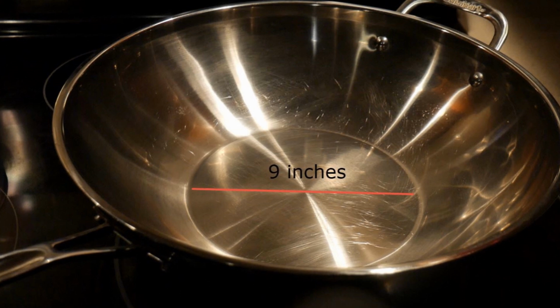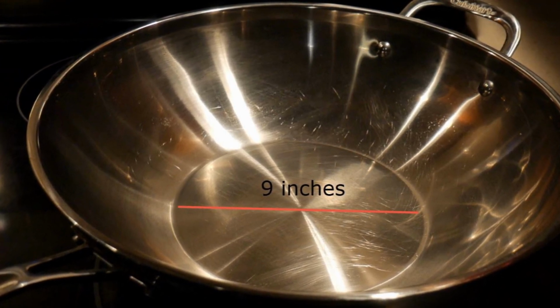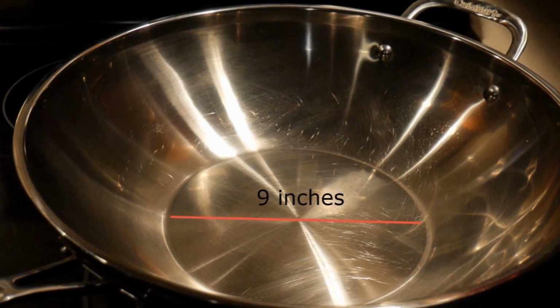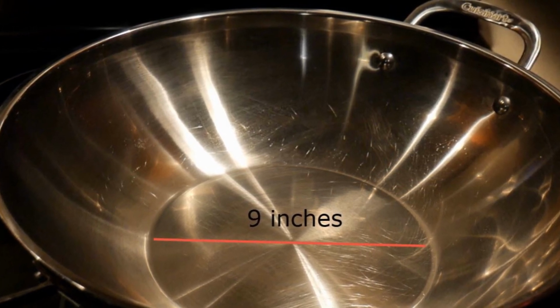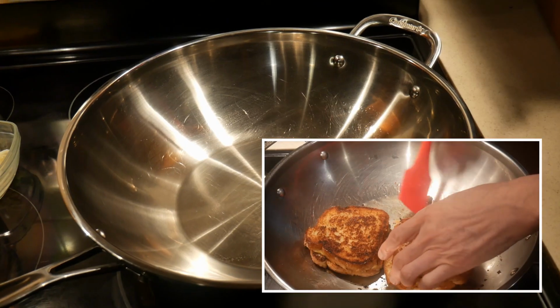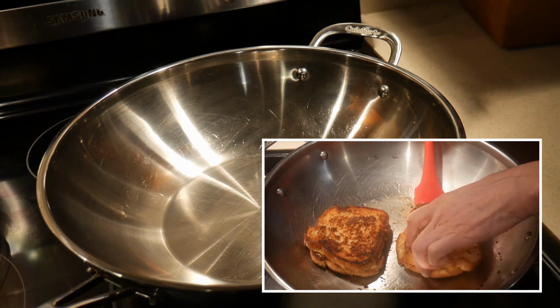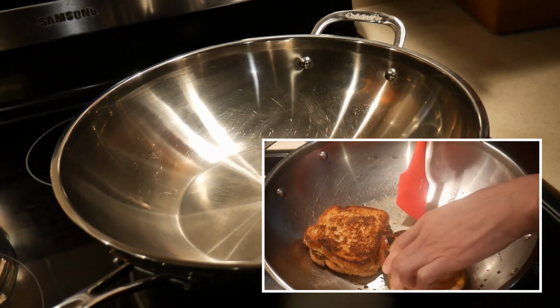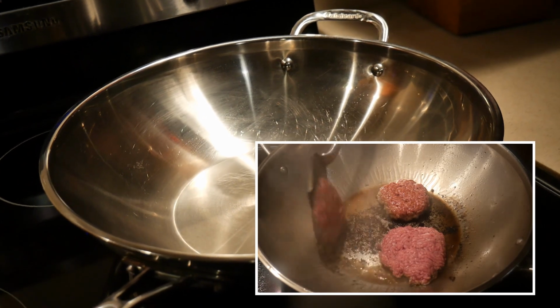This wok is also very versatile. It is actually frequently known as a wok pan because the bottom of the wok has a large surface area, almost 9 inches across, so consequently you can use the wok as a frying pan as necessary. In this case you can use the wok to make a grilled cheese sandwich, or you can use it to fry hamburgers as well.